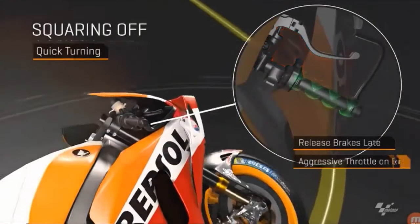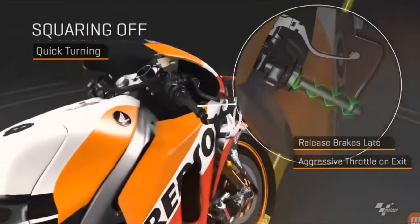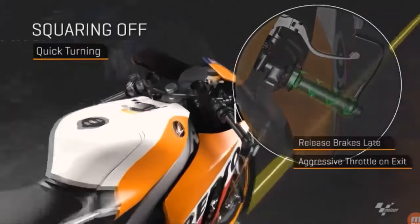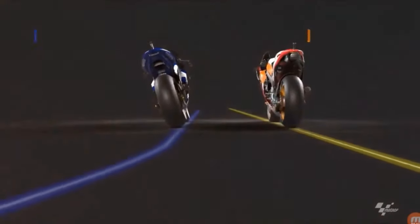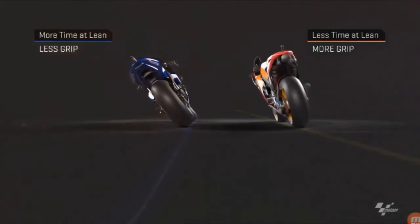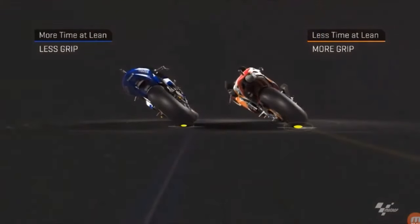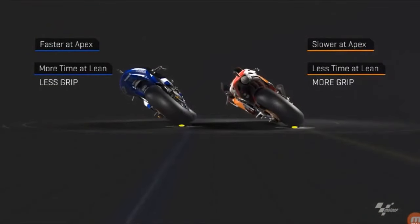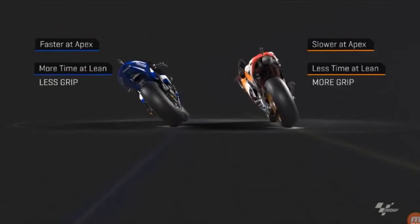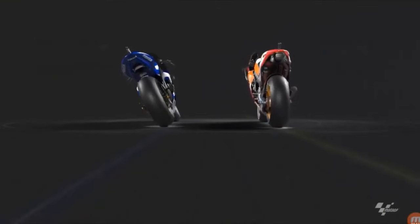The Repsol Honda bike here, meanwhile, squares off, relying much more on brakes and acceleration of the bike. The rider releases the brakes later and accelerates hard out of the apex. The Movistar Yamaha rider takes a much wider racing line, going faster through the apex, giving him more time to lean and needing much less grip. The Repsol Honda rider, on the other hand, uses the fat part of the tyre, needing more grip for the tighter angle and timing the lead more precisely. Both types of cornering have their moments, and while some riders and bikes favour a certain style, a roundy rider will be adept at both.